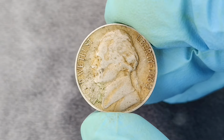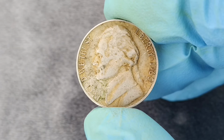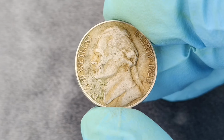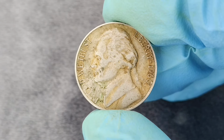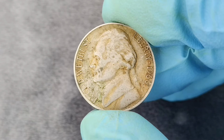Next up, the 1960 Monticello Jefferson nickel with a D mint mark. Particularly in what we call yellow condition, this coin is not just a collectible, it's a rarity that could fetch a significant value in today's market. Let's explore its history, features, and why it's so sought after.